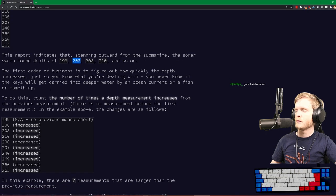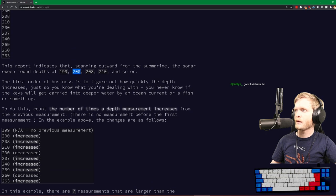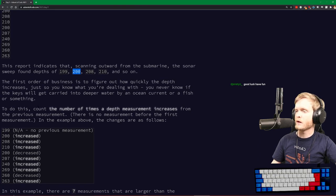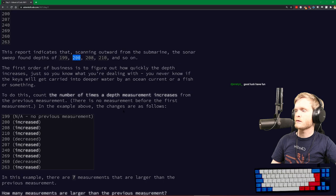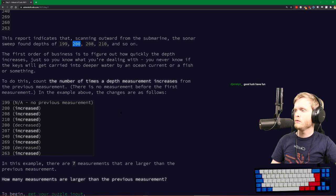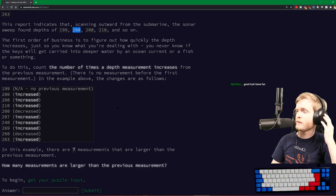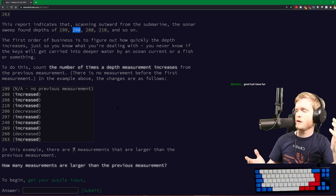Okay. The first order of business is to figure out how quickly the depth increases, just so you know what you're dealing with. You never know if your keys will get carried into deeper water by an ocean current or fish or something. Okay. To do this, count the number of times a depth measurement increases from the previous measurement. There is no measurement before the first measurement. Okay, so there are 7 measurements that are larger than the previous measurement. Okay, how many measurements are larger than the previous measurement?